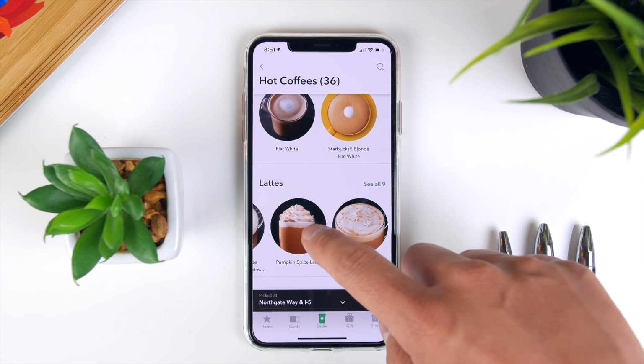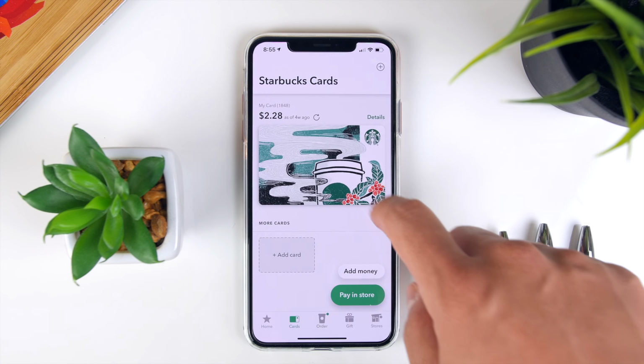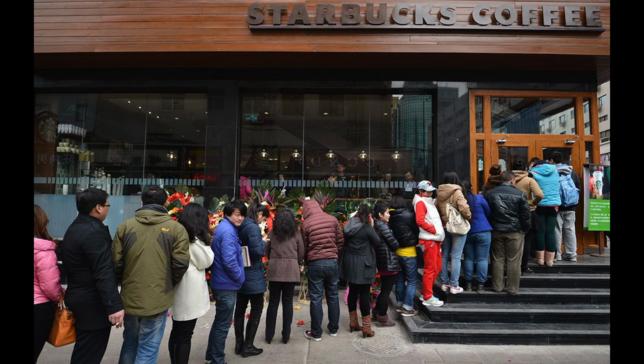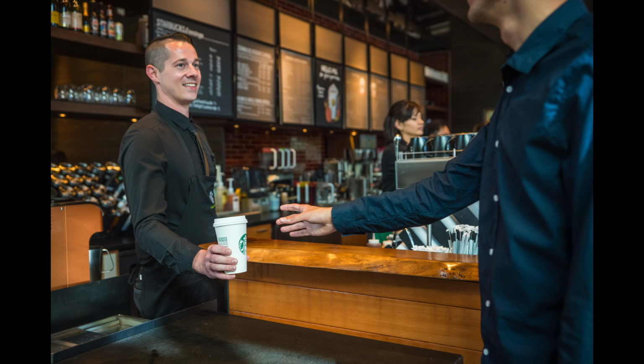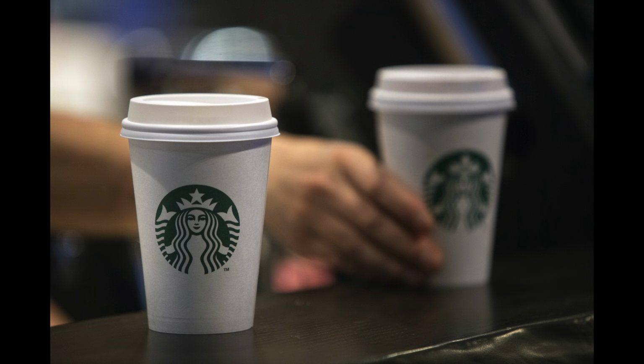And of course, the best reason to have this app is that you can order your drinks or food from your phone, pay through the app, select the store in which you want to pick it up, and once you get there, you don't have to wait in that dreaded line like everybody else. Just go to the drink pickup area and your drink will be waiting for you. Skipping the line is seriously the best thing ever, and you feel like a VIP every time you have your drink ready as soon as you get it.